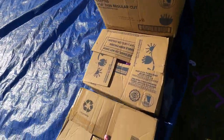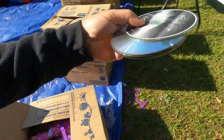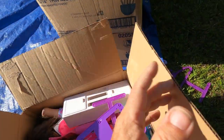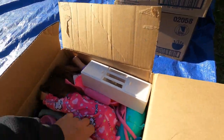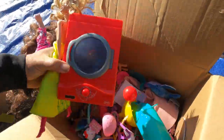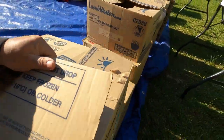All right, so, like I said, I gotta go through these faster because it's gonna be boring. So, kids toys. All right, here's some CDs. Oh, these are upside down. So, yeah. If you like any of those, there they are. It's a plastic hanger. Yeah, great. Plastic hangers. Barbie dolls or something. Here's a doll. There's a washing machine. Man, where's the dryer? We always sell more dryers than the washer. All right. Next box.